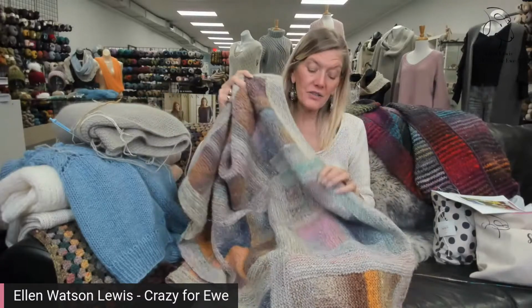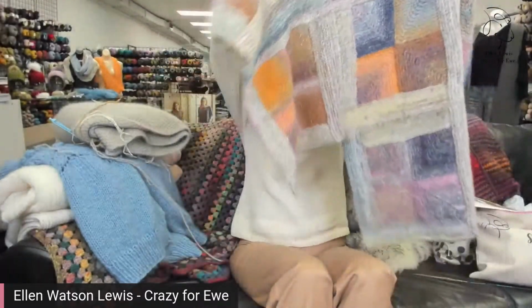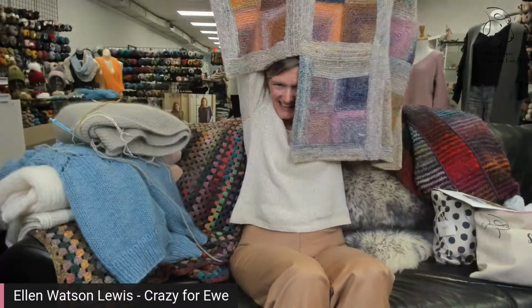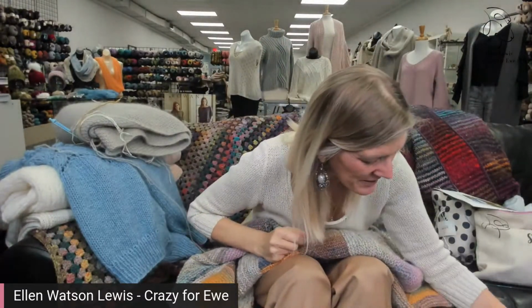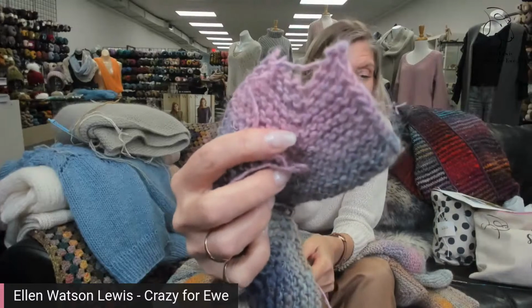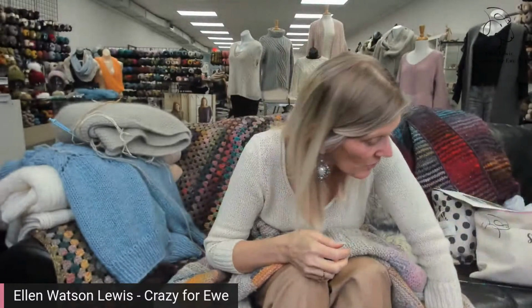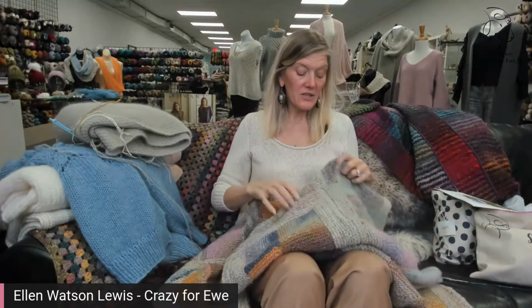And so I'm working on this, and see, it's missing one square right there. I have that on my needles that I've been working on. I am a little bit behind because my dog Charlie got a hold of it, and she took this square sort of apart. So that's not good. But anyway, this is a really fun one.